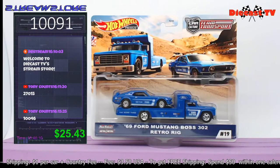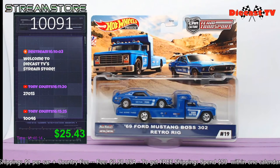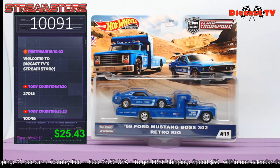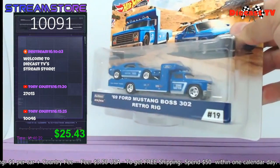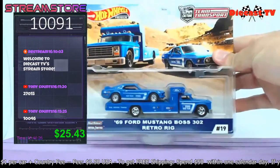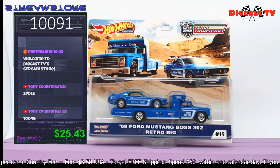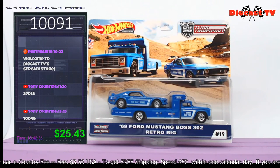Hot Wheels Premium Team Transport Real Riders metal 69 Ford Mustang Boss 302 Retro Rig number 19. Look at this beauty right here, beautiful Mustang.